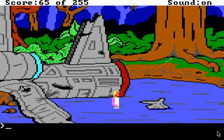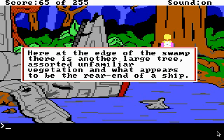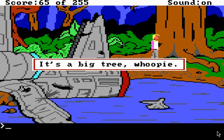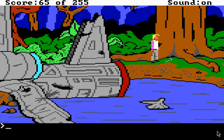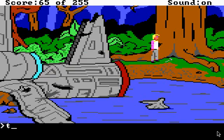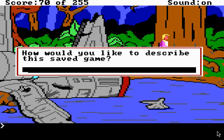And that's how we surface from the water. What's this here? Here at the edge of the swamp there is another large tree, assorted unfamiliar vegetation, and what appears to be the rear end of a ship. There do seem to be birds in the tree though, okay. Well, looks like there's a nail just lying around under the tree. Let's... So we got ourselves a nail.